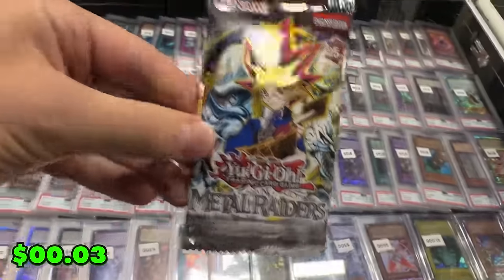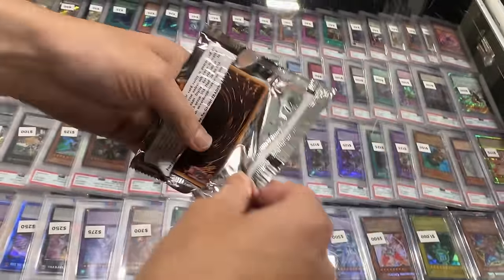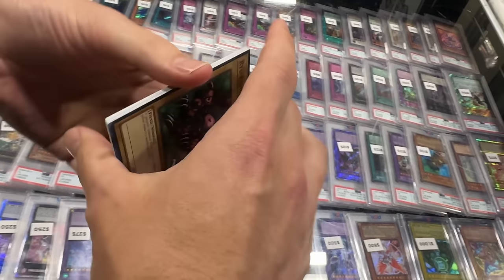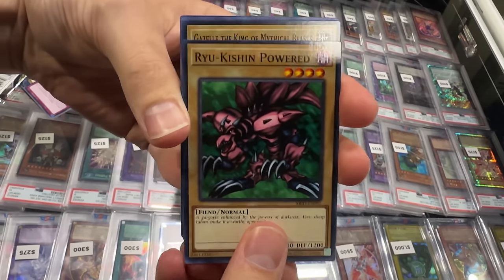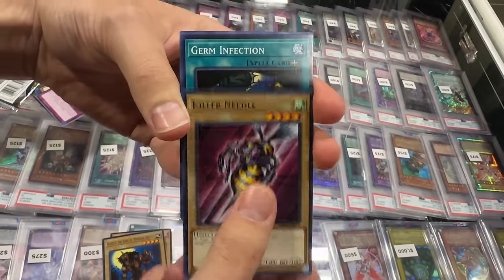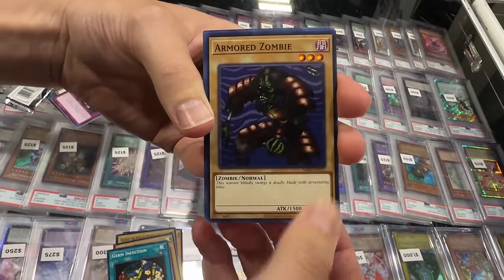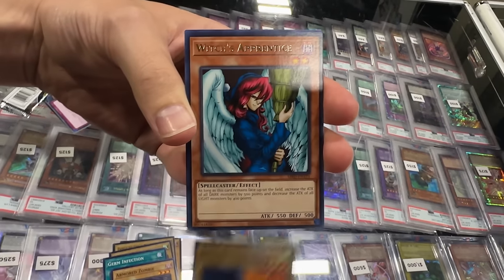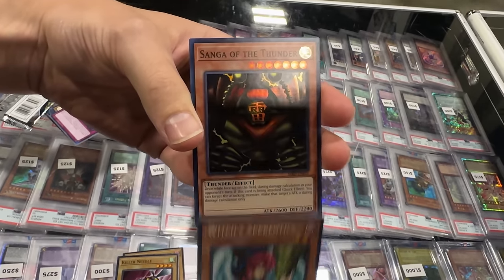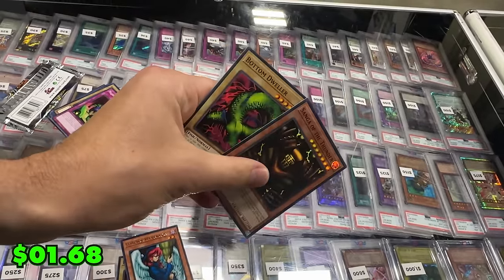Oh, and a little cherry on top, the Metal Raiders 25th anniversary. Here we go. Vintage Yu-Gi-Oh! Getting destroyed right now. We are about to pull Gazelle. Original short print. We have Killer Needle. Come on, Pequeno Mon. Germ, come on, baby. Oh, that defense is crazy. We have Blue Wing Crown. Uh-oh, we got something. We got something. Sangha of the Thunder. And a Bottom Dweller.